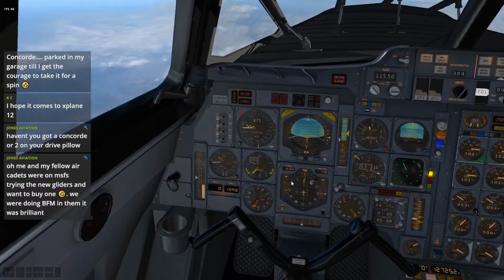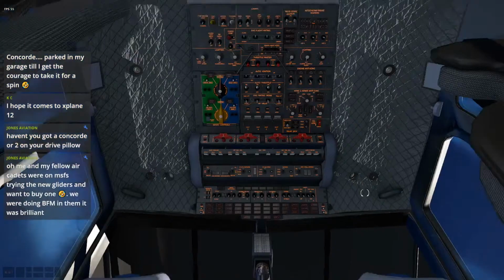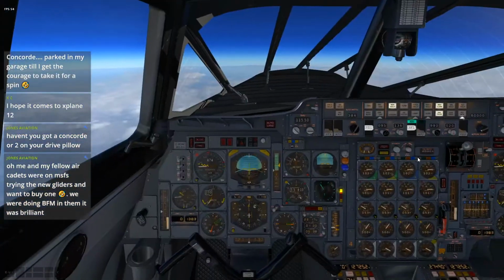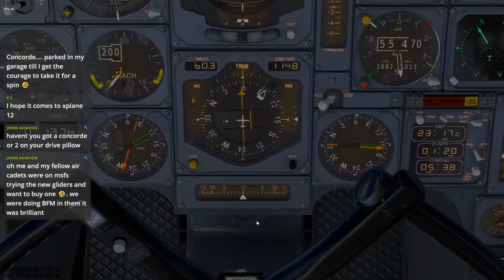Lovely, Mach 2 through 550 already. We're quite light today. We have got 4 passengers on board, but not much fuel. We're already down to 48 tons, so I think that's the reason for our quick climb.